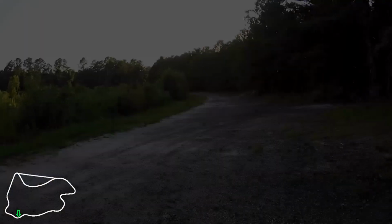Okay, so we just come out of another sort of a long left-hander. And we're getting ready to switch back into what looks like another sweeping right-hander here on the back side of the course at this point. I'm going to have to pick the pace up a little bit. I think if you can't tell, I'm losing sunlight.